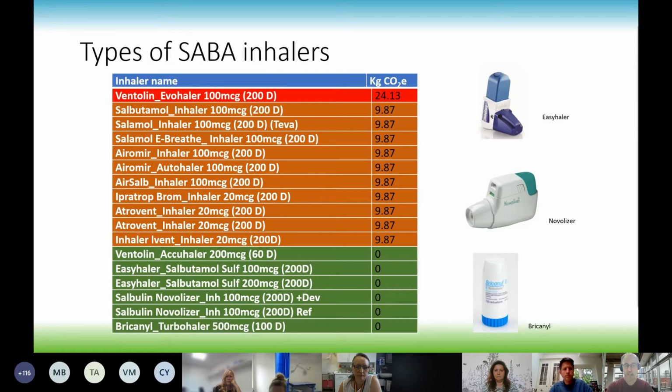So this is a list based on the different types of salbutamol inhaler and their emissions. And again, you get a copy of this at the end, so that down at the bottom are the dry powder ones. And it depends on what type of propellant the inhaler has in it as to how good or bad it is for the environment. So even if the only thing that came out of today was people said, right, we're not going to prescribe Ventolin Evohaler anymore, we're going to use any of the other ones, well, we're a step further forward. So even if people wanted to use the MDI inhalers, go for the less damaging version.